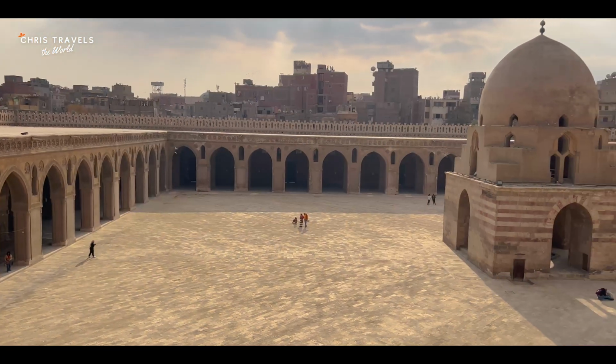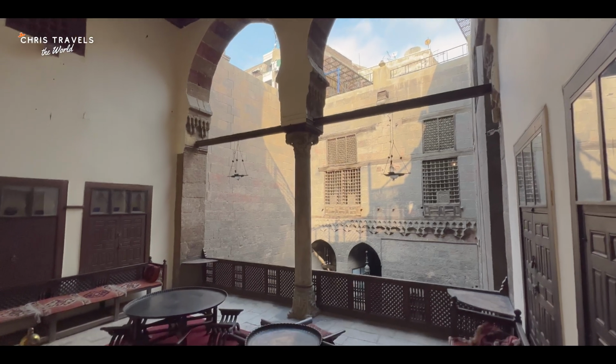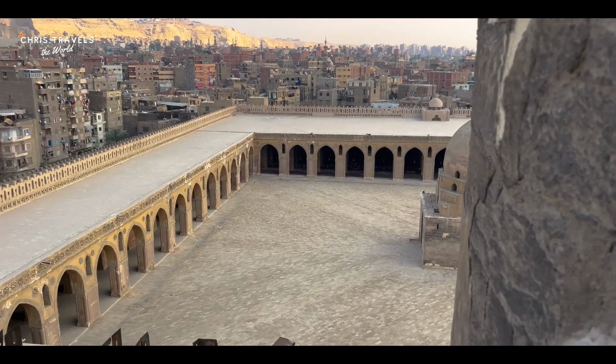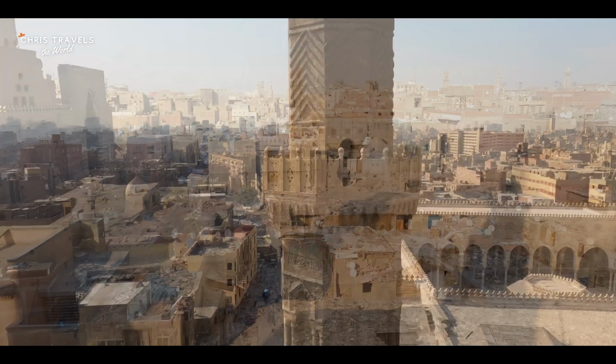And that concludes our tour of these remarkable historical sites in Cairo. Each of these locations offers a unique glimpse into the rich tapestry of Egypt's history, from the grandeur of Mamluk architecture to the bustling energy of traditional markets.